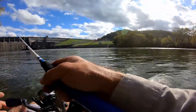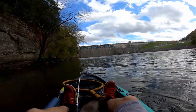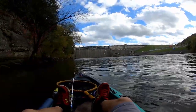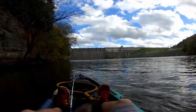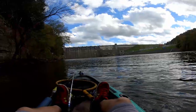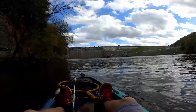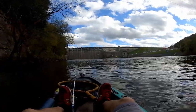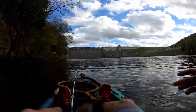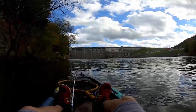Whoa. Pour all that water out. Oh, there it goes. I really start to see it kicking up now. That number three generator. I'm watching the water around me rise slowly. Cool, well, you know what? Three generators. It was already hard. I couldn't catch any fish when there was two on. I don't suppose I'll be able to catch any fish when there's three on either.